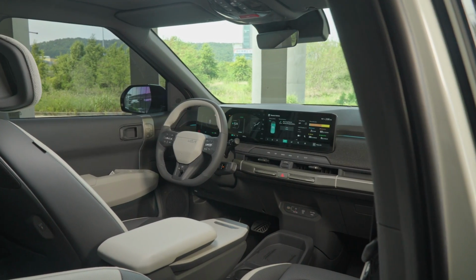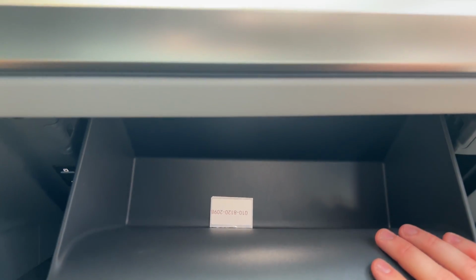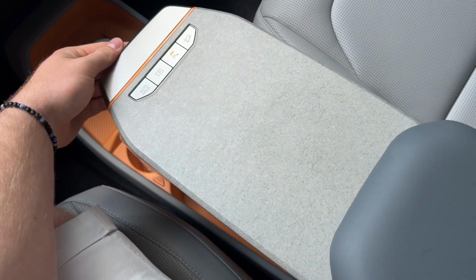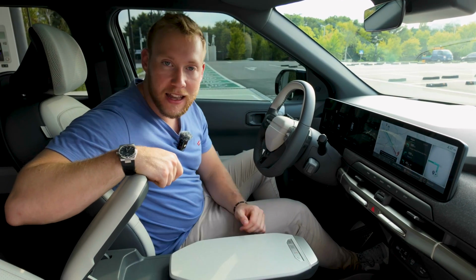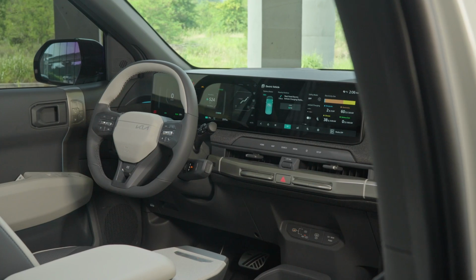And like I mentioned earlier, storage in the cabin is absolutely fantastic. You get a decently sized glove box, which is full of weird Korean snacks, and you have this cool little armrest thing that you can pull out 12 centimeters, and you can just get essentially a work desk in your car. So if you're pulled up to the charger and your car's charging, you can pull out the laptop and get some work done. So that pretty much sums up the front seats.